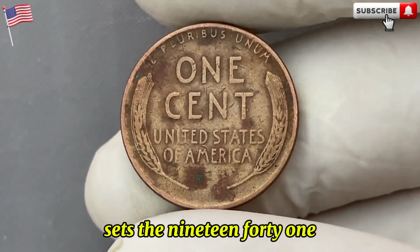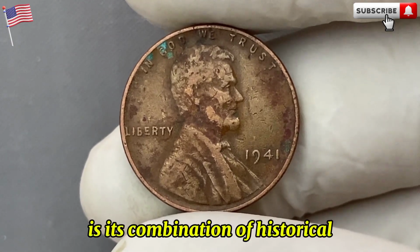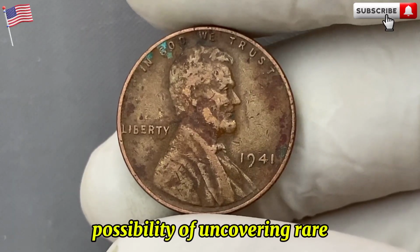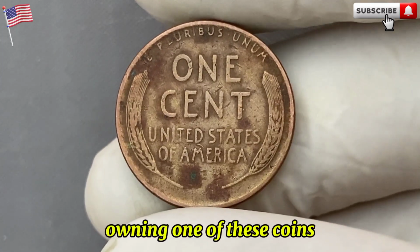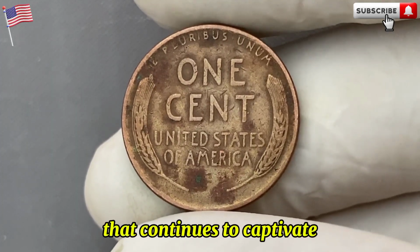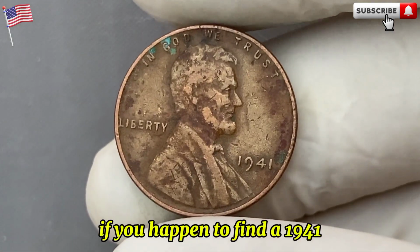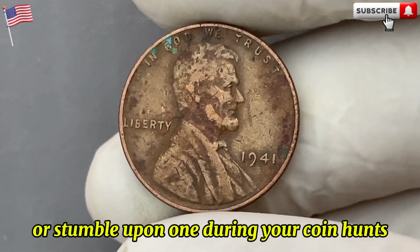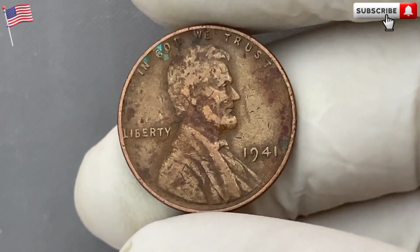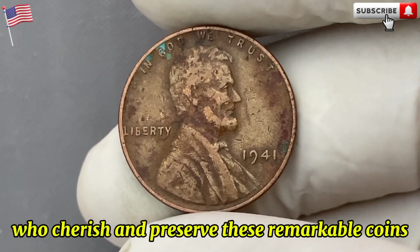What truly sets the 1941 wheat penny apart in the competitive world of numismatics is its combination of historical significance, artistic design, and the thrilling possibility of uncovering rare minting errors. Owning one of these coins means possessing a piece of American heritage and a collectible that continues to captivate collectors decades later. If you happen to find a 1941 wheat penny in your collection or stumble upon one during your coin hunts, it's absolutely worth taking a closer look. This could be your gateway to becoming part of an elite group of collectors who cherish and preserve these remarkable coins.